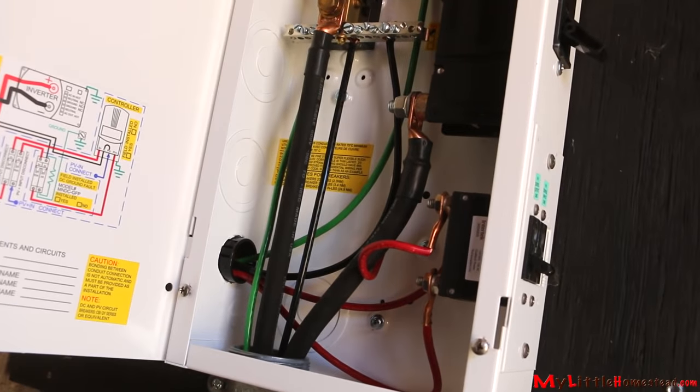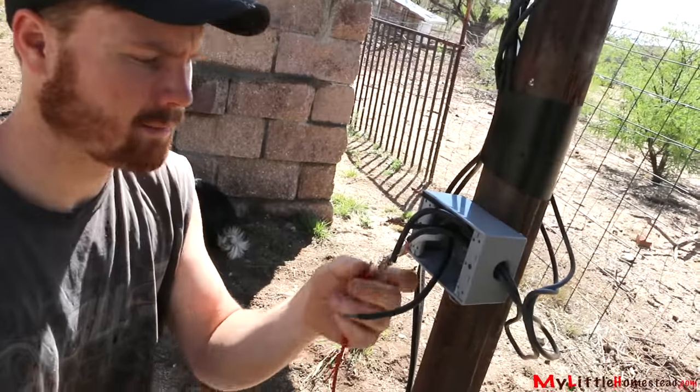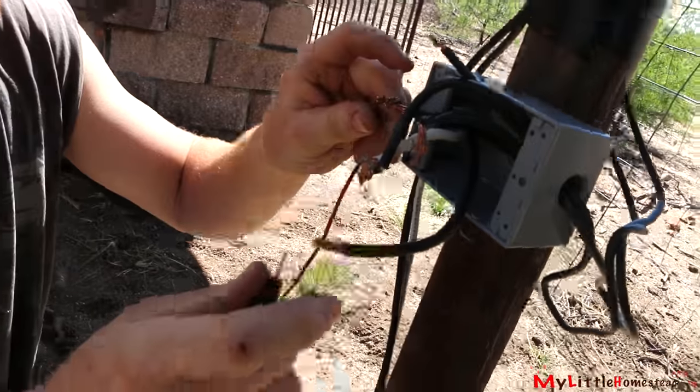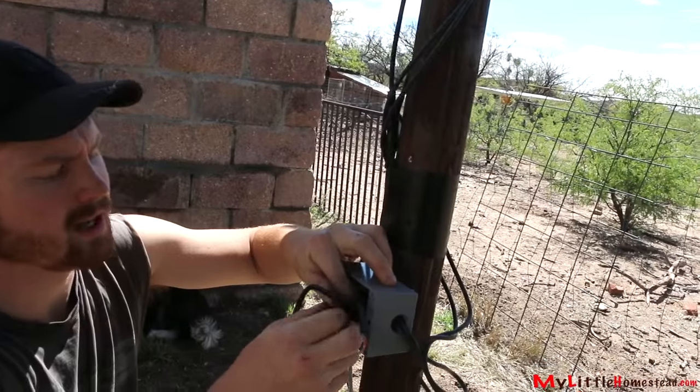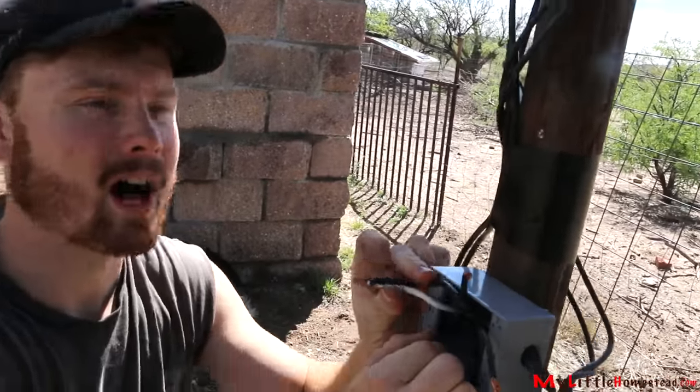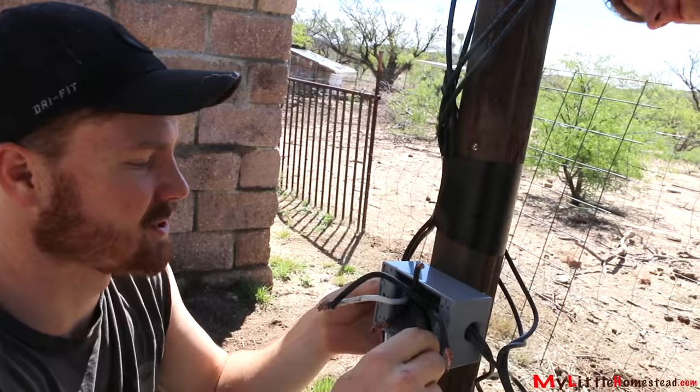Because all my wires coming out of here are black and they're not labeled, I'm just going to check them on a multimeter here. You can check which ones are which. So these are coming out of 2 sets of 3 panels. You don't want to touch any of these together because these are all hot because of the sun. It's not like you can turn the sun off.